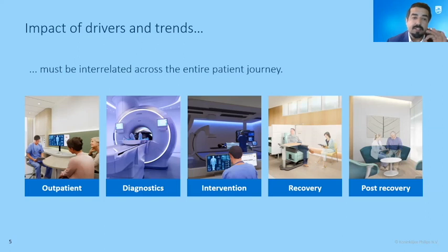It's important that the changes that you make are interrelated across the entire patient journey. With that, what I mean is that when you're adding a new service, it's important to actually calculate the impact it has on all other sub-functions and support functions within your department. To give an example, if you're able to run more procedures within your interventional unit, or the room itself, because of the new techniques, like Dr. Bander explained, you will have more inflow and outflow of patients.